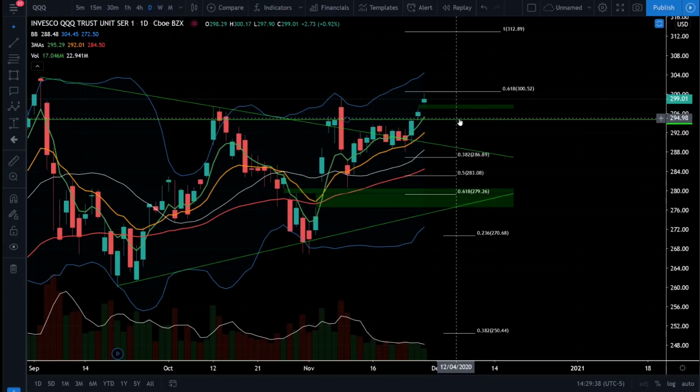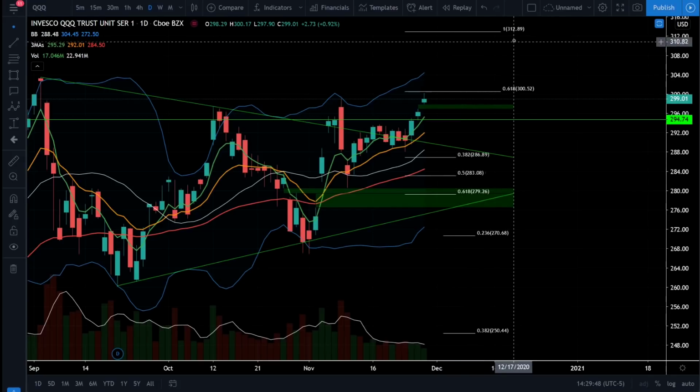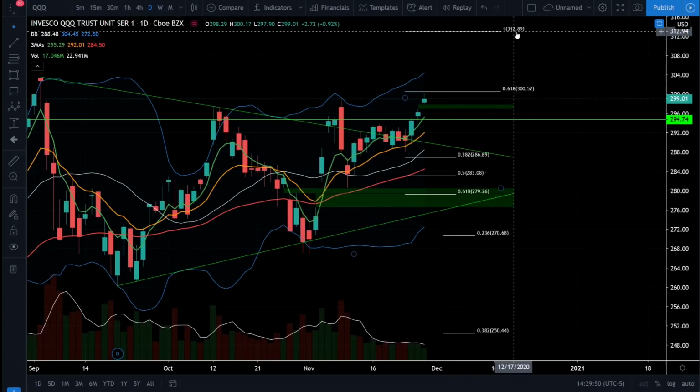And remember, the Santa Claus rally is usually very good for the tech sector because we do have some good stocks in there like Amazon that drive the market higher around this time of year. So we're still long-term bullish and our price target remains up here at $312 on the QQQ ETF.